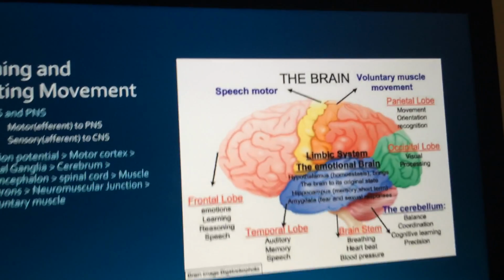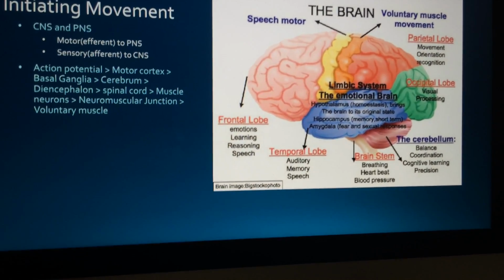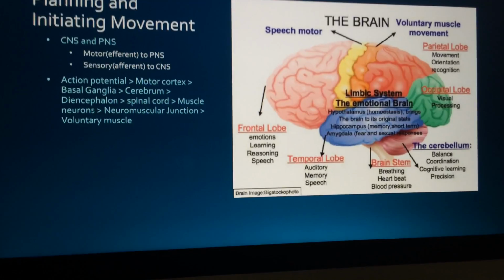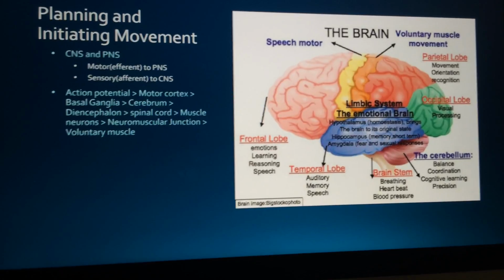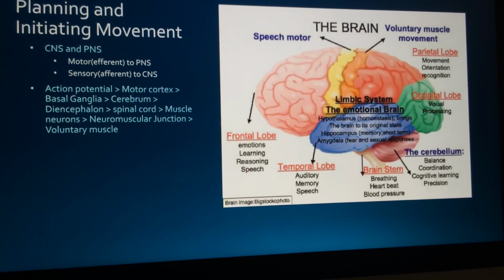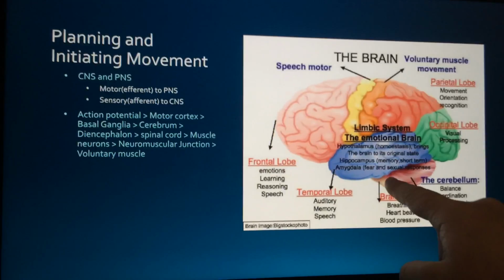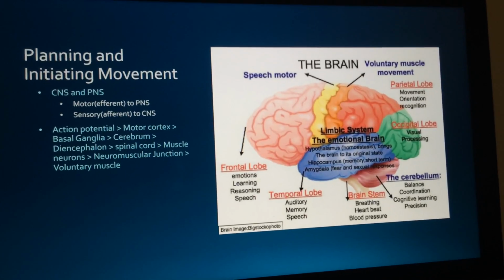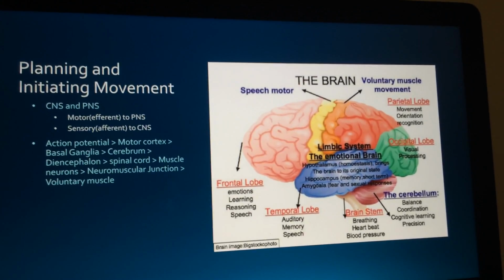And basically what happens is when this action potential is generated, it starts in the motor cortex. From there it goes through the basal ganglia, cerebrum, and the diencephalon, which smooth this movement out and coordinate it so that it's not a herky-jerky mumbo-jumbo of jerking around, so that it's a coordinated, soft movement. And from there, it's sent through your brain stem, as you can see right here, down into your spinal cord, where the different muscle neurons are located. The spinal cord is still part of your central nervous system.